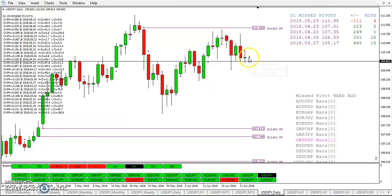And here we go with the pivots once again taken out. We still have this open daily pivot here. 45 days ago this pivot was missed. As you can see here, for the year, we're almost halfway over, and we've only got 5 missed pivots.